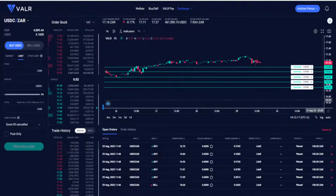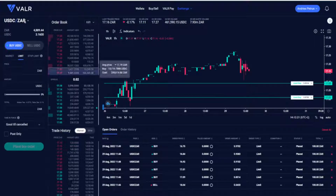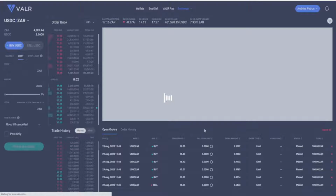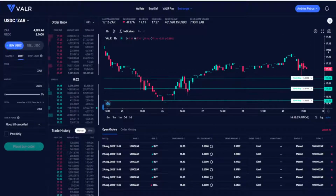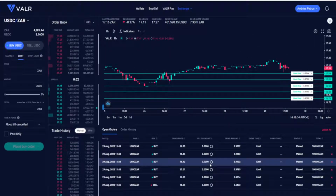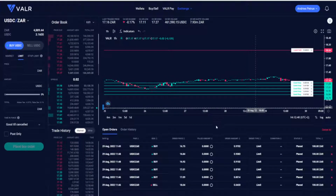Looking at this, bringing it down, let's refresh the page because it seems like my sell limit order went through, or not yet. Let's just make sure. My sell limit order hasn't gone through yet, but all my buy limit orders are still in place. The sell limit order is at $18.08. Nice and easy. You can see where your trades are.